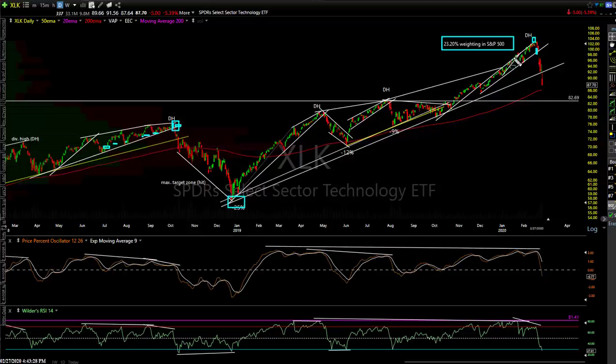Due to the nearly 1/4 weighting. All right. Ugly chart. Here's the trend line that I have. That's been taken out today. I don't see a whole lot of support until you have the 200-day and then 82.69. That was this level here we broke out. There's XLK. Doesn't look good.